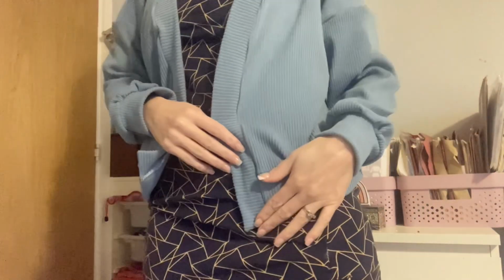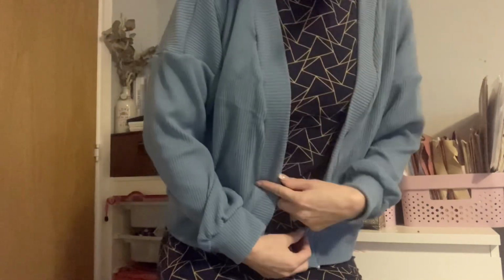So it's got the band at the bottom and this band going all the way around here. It's got the dropped shoulder and it is meant to be quite oversized. I didn't size down for this and I feel like the fit is perfect for me and for my body shape. So I didn't feel like I really needed to size down. I wanted to have that really oversized sort of feel to the cardigan.